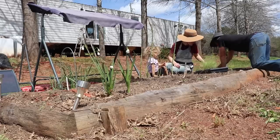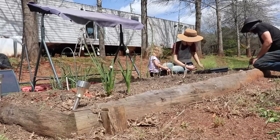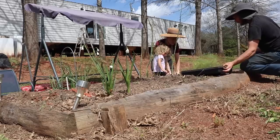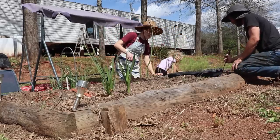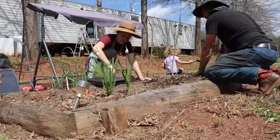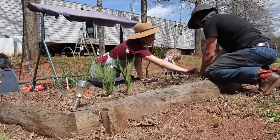You wanna do what? I wanna do asparaguses. It's time to get a caparagus. Holy moly, that's big. About 2 years, we're gonna be real good off of this bed. Oh yeah.